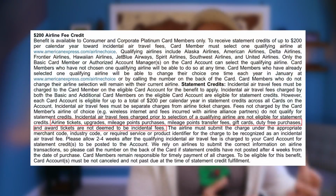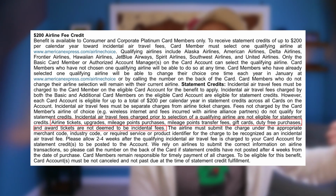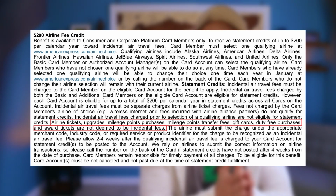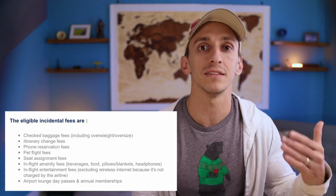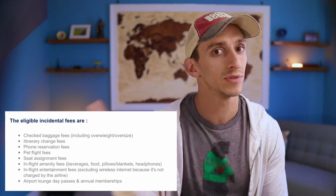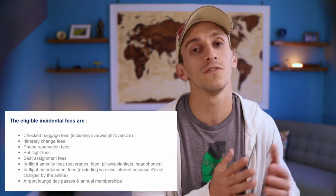Now, technically, the terms of the American Express Airline Credit say you cannot use this on airline ticket purchases, upgrades, mileage purchases, point transfer fees, gift cards, duty-free purchases, and even on award tickets. But what is covered on all of these airlines are checked bag fees, pet fees, itinerary changes, seating assignment fees, in-flight entertainment with the exception of Wi-Fi, lounge passes, as well as food and drinks when you're flying on the plane. But we have seen options beyond those mentioned actually be covered, and even some options that aren't technically supposed to trigger the credit are actually triggering the credit.